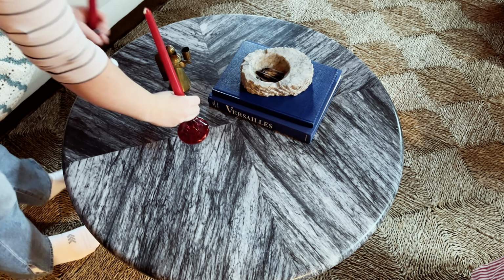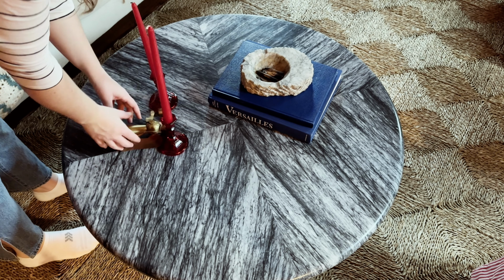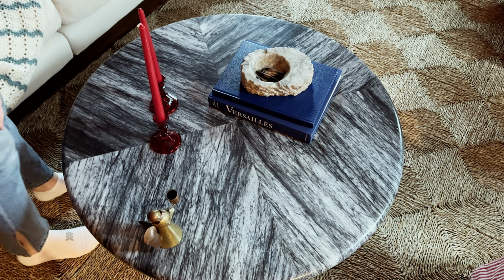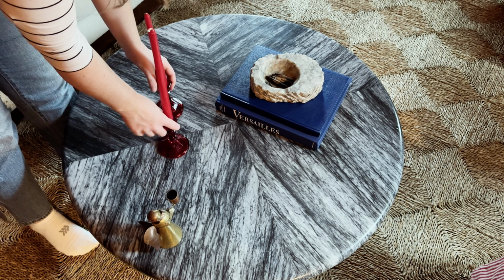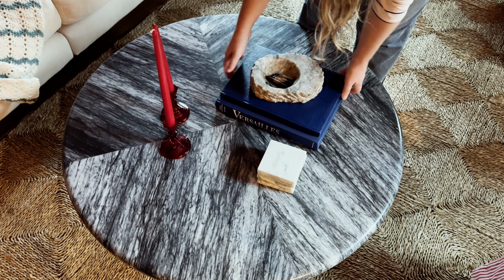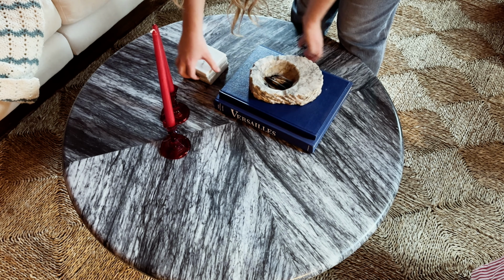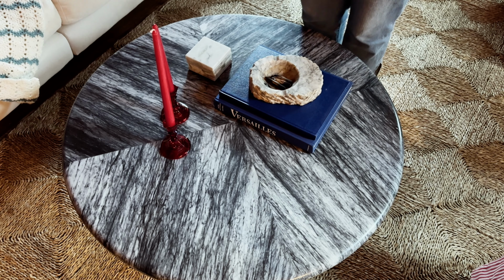Okay, so next I'm gonna bring in the red. So I got red on red, of course, because I love color. So bringing in these red glass taper candle holders with some red tapers, and I just love how they balance and they just play really nicely with that really bright blue. So I'm putting them diagonal and bringing in some of my stone coasters, and that plays off of that alabaster ashtray that I have layered on top of the books there.